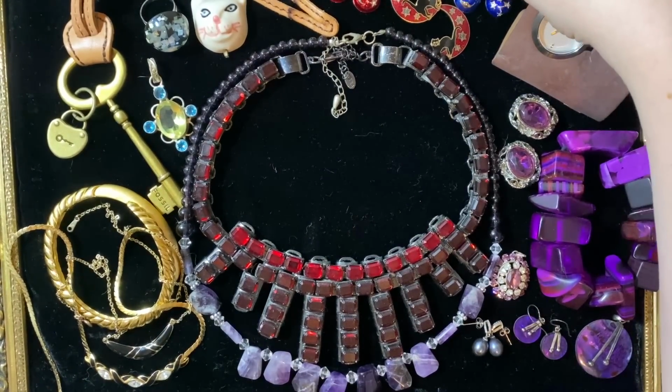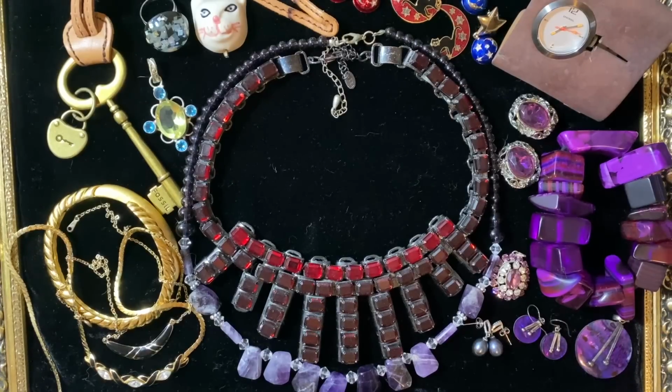Can you still see? There we go. How's that? What else have we got in there?